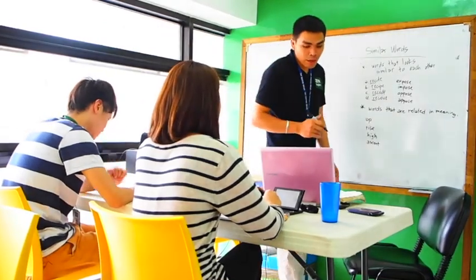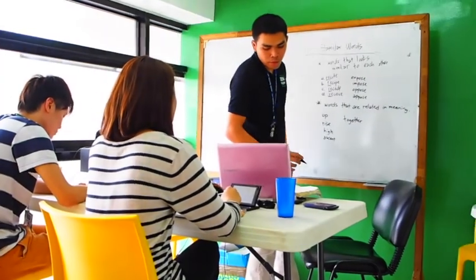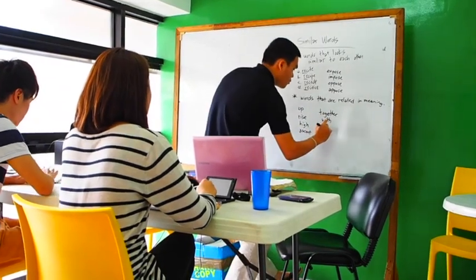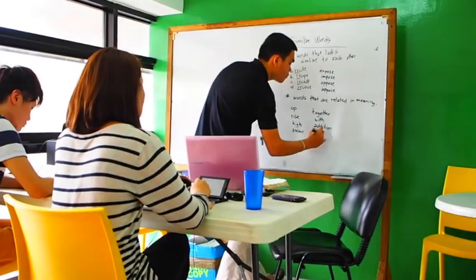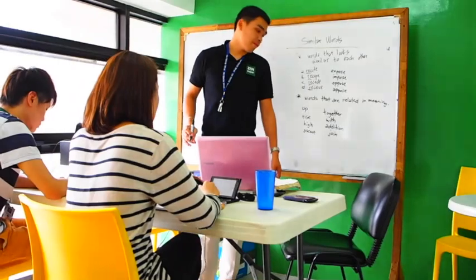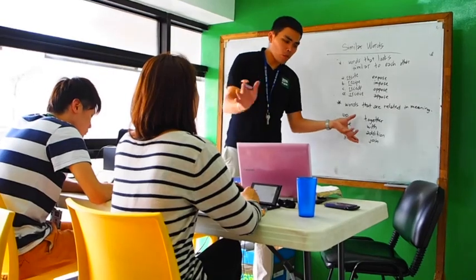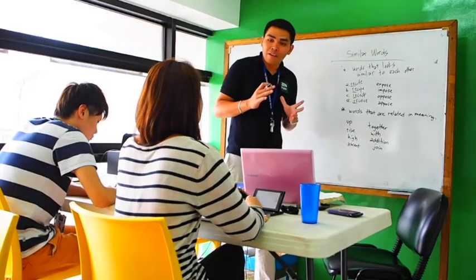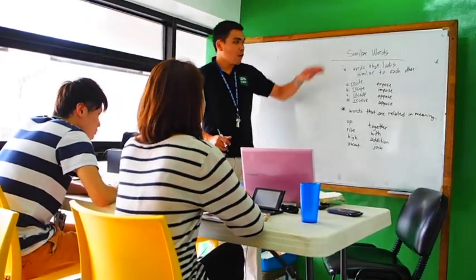Another batch, we have for example together with, addition, and join. So all of them don't usually look similar to each other, but the meaning is related. Right? Because together with, in addition, join, it means they're connected to each other. So this is just the second set of words.